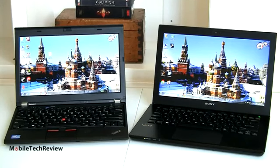The VAIO is thinner. The carbon fiber premium edition here is 0.9 inches, and it's the same thickness throughout the device as Sony's full flat design. The Lenovo actually has something of a taper. It's not a teardrop kind of shape, but it gets fatter in the back. It's considerably thicker at the rear. And it has that usual matte finish ThinkPad look. Now, if you're a ThinkPad person, you love that look probably. If you're not a ThinkPad person, you probably think it's deadly dull.